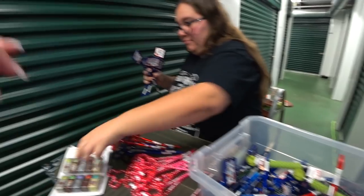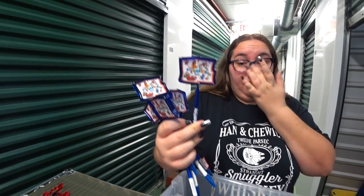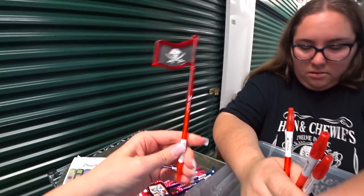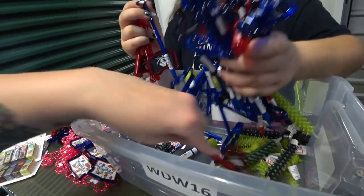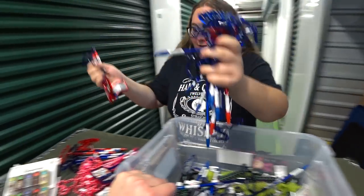Wow. And look, she has an Art of Animation bendy pen. It's really cute with different characters and stuff on there. Pirates of the Caribbean bendy pen. I like this one with the pirate flag. Oh, how much are these bendy pens? Are they all $1.99? Yeah, looks like they are $1.99. That's a lot of bendy pens. You already saw those ones.